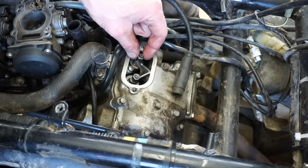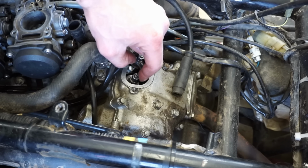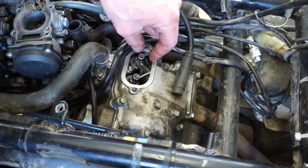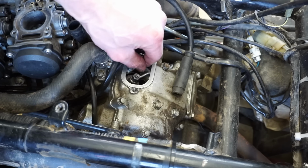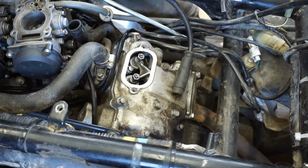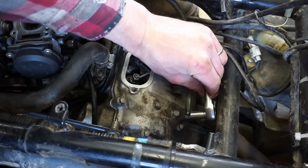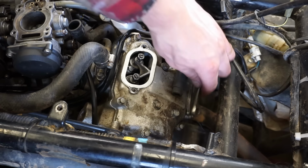Oh, look at that. That's loose on there. Look at that, that's just backed out. What the heck? These aren't even tight in there. Look at that. So this is really tight. Yeah, intake is really tight. Jeez, what the heck happened there? That's crazy. Those were just sitting loose in there. That could have been really bad. We could have destroyed the whole engine with that.